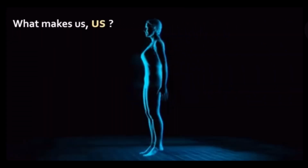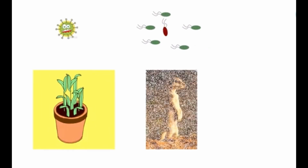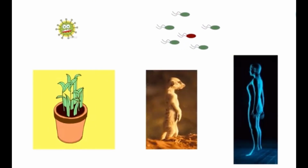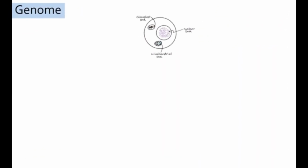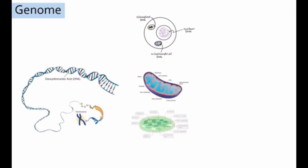Do you know what is the one thing that makes us us? What determines our traits and characters? In every organism, whether it's a virus, a bacteria, a plant, animals, or humans, genome is present in all. Genome is the entire set of genetic material in an organism. In eukaryotes, it includes the nuclear genome that has DNA, which is appropriately condensed to form chromosomes. Then there is a circular mitochondrial genome in animals, and plants have an additional plastid genome. The totality of all these genetic materials is termed as genome.